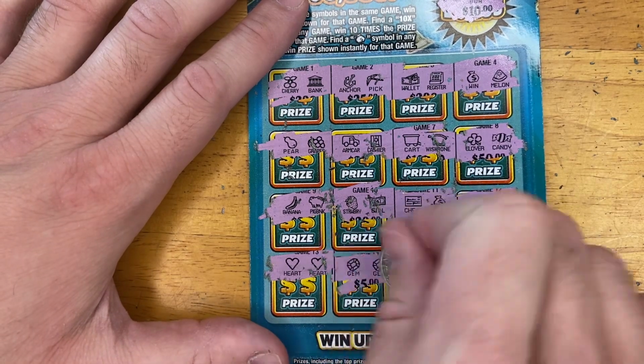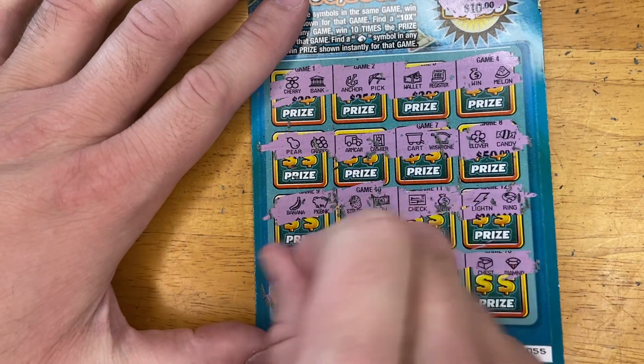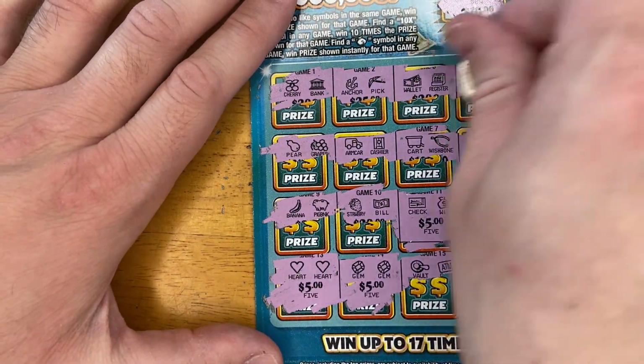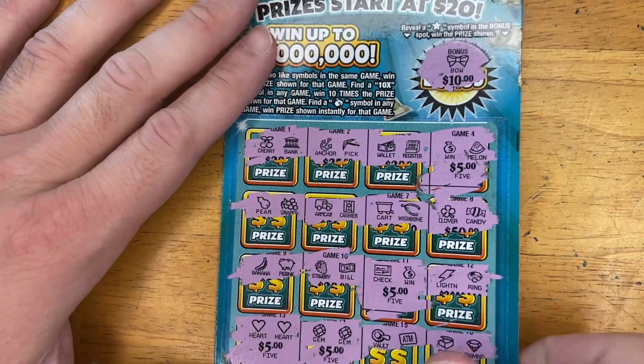So this looks like $5 because I scratched it by accident. So the gems are $5. The hearts are $5. That first win is $5 and that one's $5. So we won $20 on the first ticket of the payday bonus. That's the minimum prize on this ticket, $20.